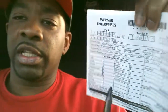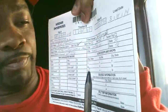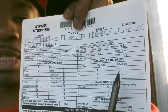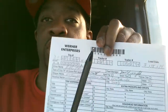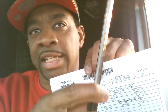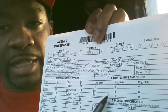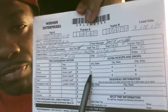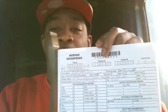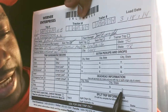Maintenance or parts. Let's just say you got a blown headlight. You can write that on there. Any additional trips, you would just put like an extra pickup. Let's just say you had an extra pickup in between Tennessee coming to Texas. I had to make an extra stop. That will go there. Just the city and the state. Sorry, because I'm reading it backwards from the way it is. City and the state.